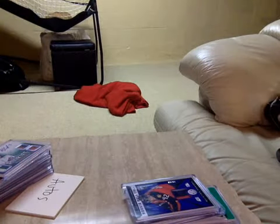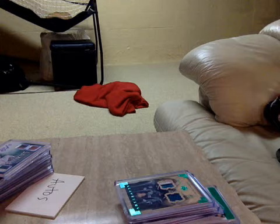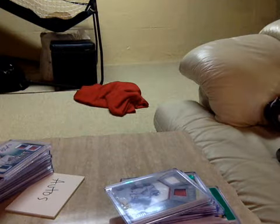Patrick Marleau, jersey patch, numbered to 75 with a really nice three color patch. Green, black, and white. This one is going to be tough to get off me just because I really like the card. Treasured Patches, number 7 of 10, of Markus Naslund. Frozen Artifacts jersey and one color patch, numbered to 25, from Ice, of Shane Doan. And a Markus Naslund patch variation from 04 Titanium at a 155.